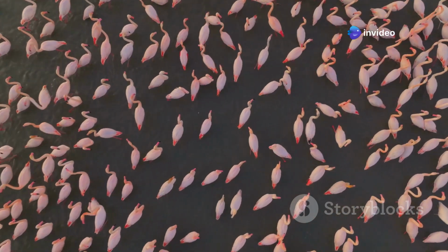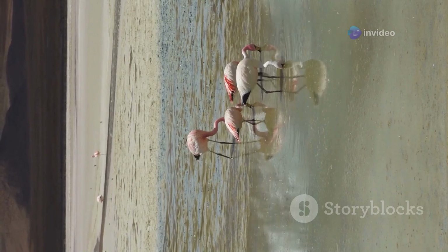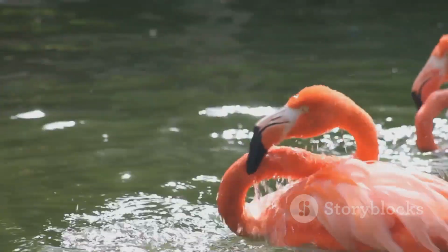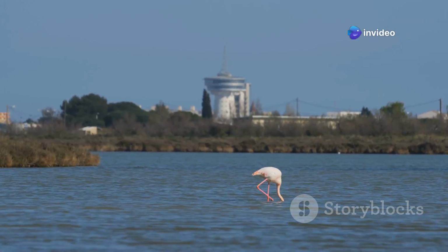Flamingos have an excellent sense of direction when migrating. They can survive in hypersaline environments that kill most animals. The oldest flamingo ever recorded lived to be 83 years old. Flamingos sometimes play by splashing water on each other. Without carotenoid-rich food, flamingos would turn white.